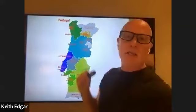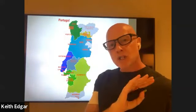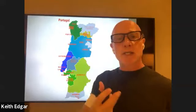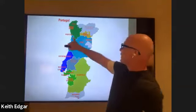So this Vinho Verde, this white wine that's produced there, is quite famous, and it actually has a little bit of a spritz. It's not sparkling, but the wine has a slight spritziness to it. And it's a very refreshing and also a very good fish and seafood wine.